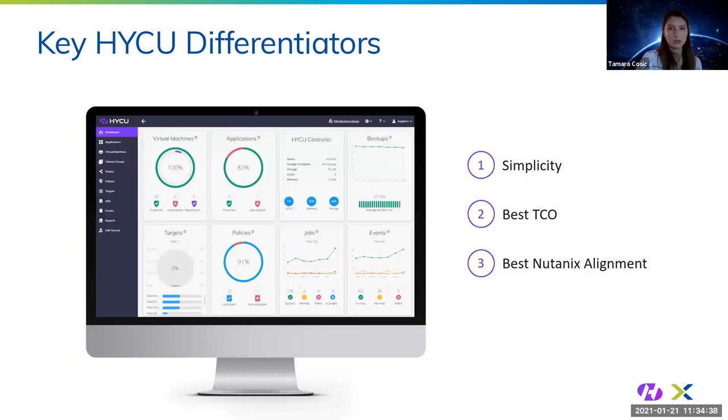When it comes to HYCU, we usually say that we are really simple to use, and I would like you to stick around, because during the demo we will show you what our interface looks like. You will see a lot of similarities with Nutanix, especially those of you already familiar with Nutanix Prism. You will definitely realize that and appreciate it much more. For those of you who do not use Nutanix right now, I highly recommend that you consider it. So simplicity is key.